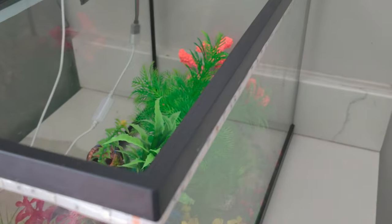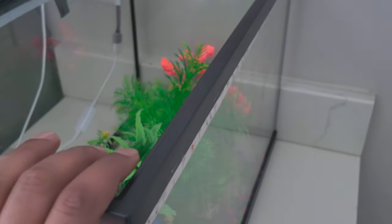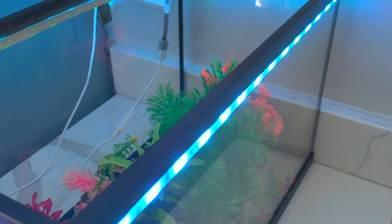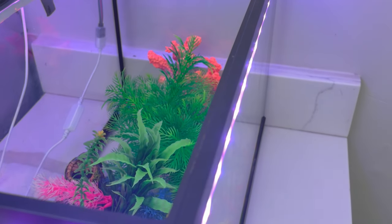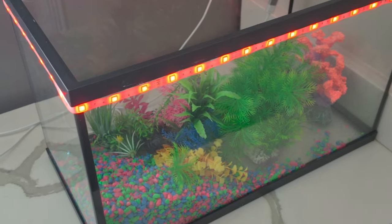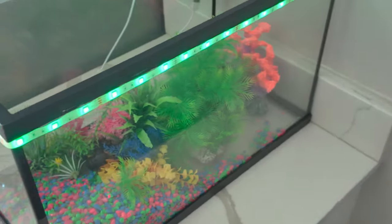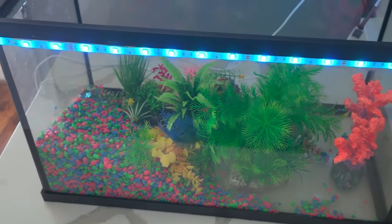So first and foremost, what we are going to need is a 10 gallon tank. I've already bought this aquarium, and then I got some LED lighting for this, which I have already embedded into the aquarium. And last but not least, we'll need some artificial plants and beads, which I have already filled the tank with. So this is our 10 gallon tank, with the lighting on. I have already set that up, as you can see on the screen.